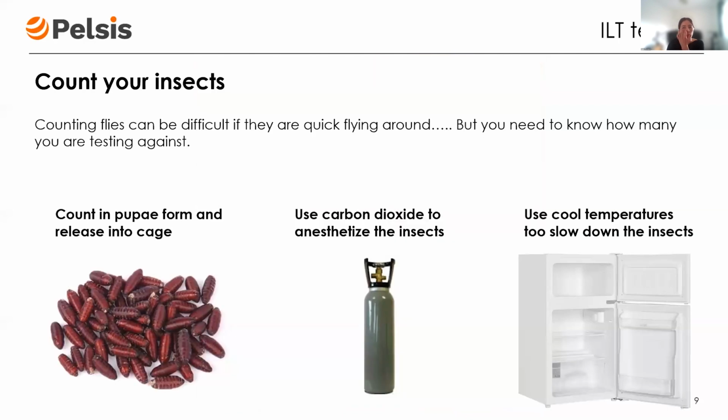And so when you count your insects, I'd have no chance at the moment counting how many flies were in that little tub because they're moving too quickly and I just won't be able to count them. I'd end up with a rough estimation, but actually I wouldn't have a very exact number. So there are different ways you can count your insects.